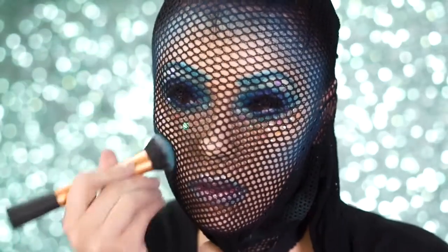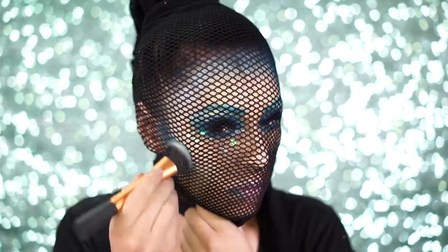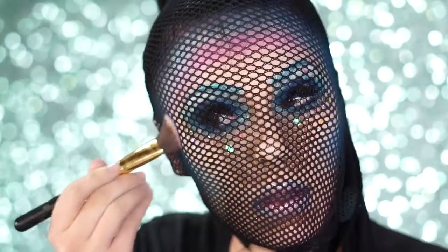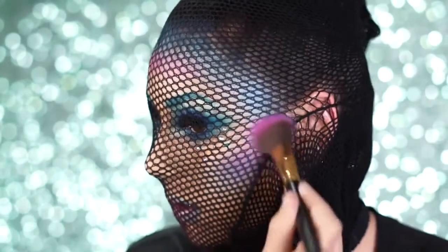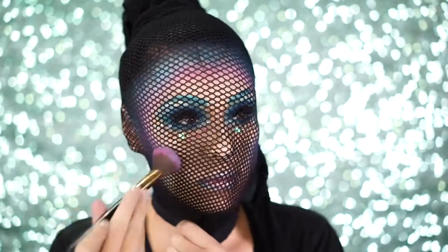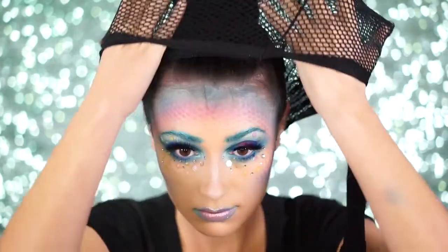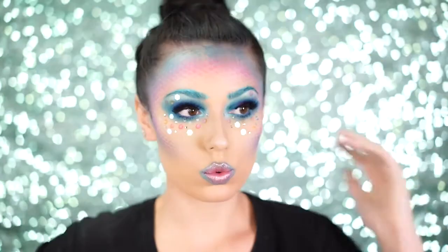So if you want something soft, apply very lightly. If you want the end result to look like mine, just keep in mind that I applied these colors very heavily. I went in with a pink from the Morphe 35B palette, and I also applied this the same way I applied the blue, just a little closer to the blue so it fades into the pink. And when you remove your fishnets, you are left with mermaid scales, and to my surprise, I was actually very pleased with the result, as you could probably tell.